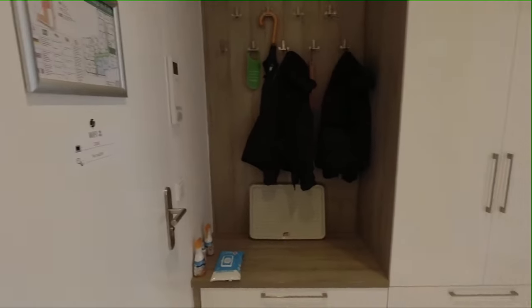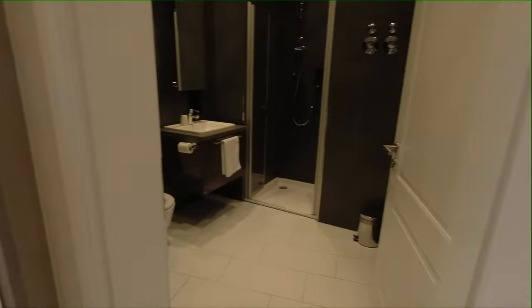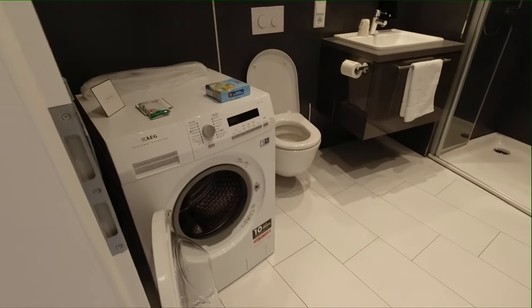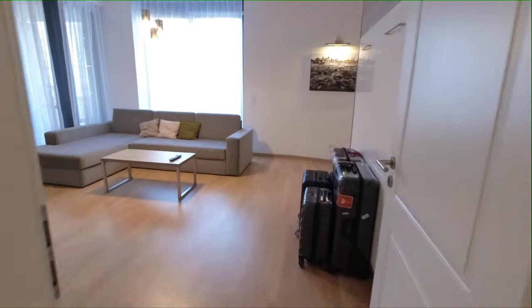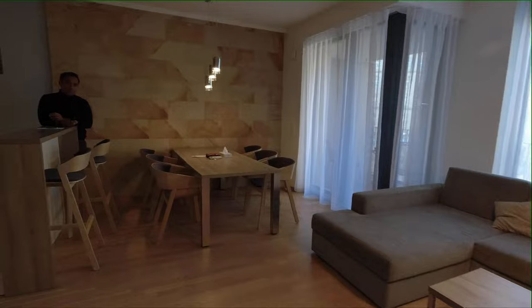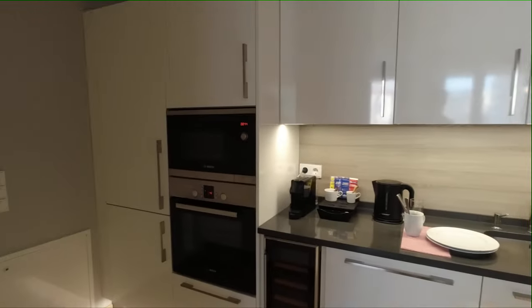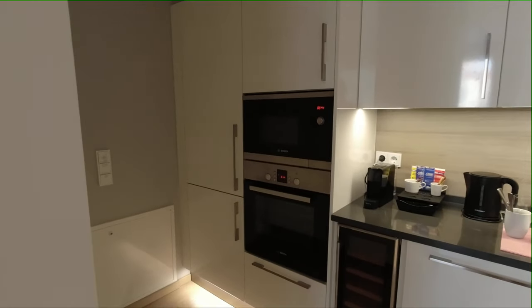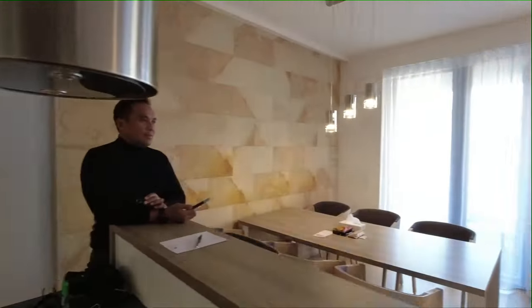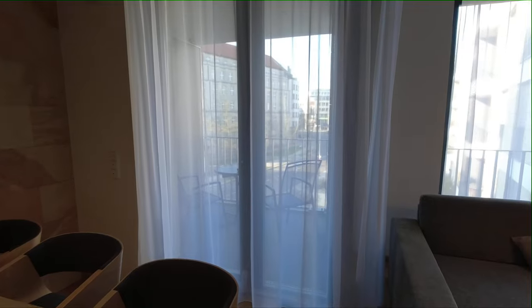Entrance and the anteroom. And to your right is the first bathroom where your washing machine is located. The very spacious living room, the dining table, the kitchen, complete with a microwave, oven, refrigerator, wine cooler, electric stove, and there's a patio, a balcony over there.